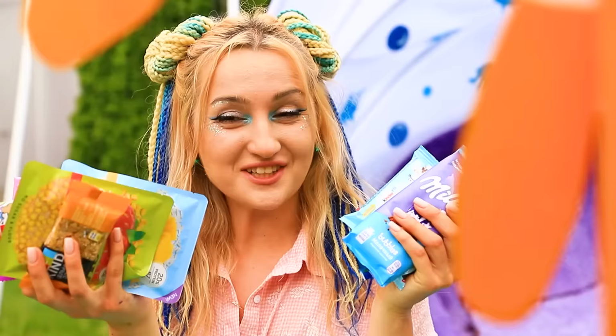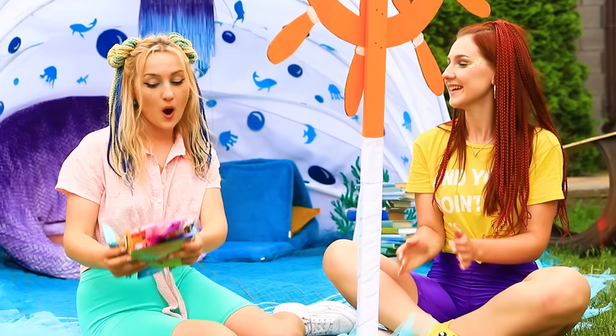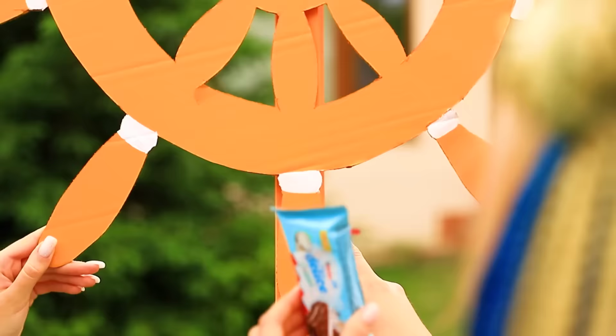Alice, would you like a snack? I'd love one! But this snack will be special! Let's glue the food to the wheel! And here's the arrow!